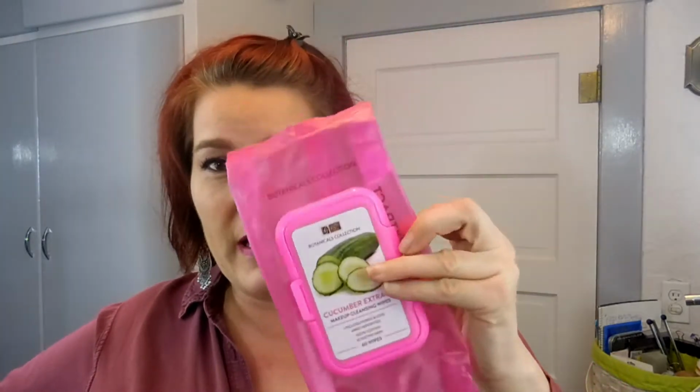They smelled good. The cucumber scent was really subtle but really good, and I kind of dig the packaging. The see-through pink is really kind of cool, but a makeup wipe is a makeup wipe is a makeup wipe to me. So will I repurchase them? Probably. There's 60 wipes in here, which is pretty standard for makeup wipes, for $4 at TJ Maxx, and that's not standard for makeup wipes. Standard for makeup wipes is somewhere around $8 for 60.